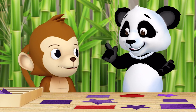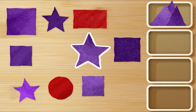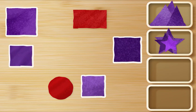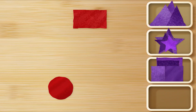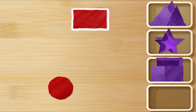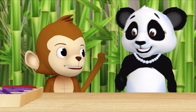Thank you, Monkey. Now, let's gather all of the purple stars. Okay. Here. Here. And here. Splendid! Should I look for purple squares now, Ms. Panda? That's a good idea. Okay. Here. Here. Here. And here. Great! And what's left? 2 red shapes. Okay, let's put both of them in their own box. Okie dokie. No more shapes. Thank you so much, Monkey.